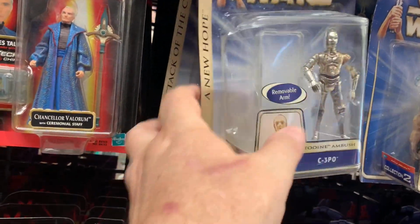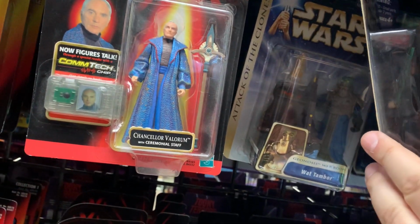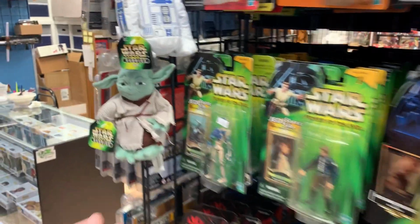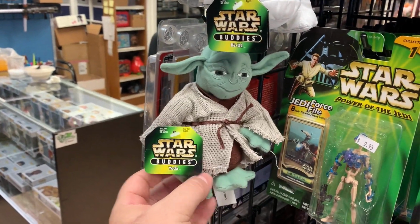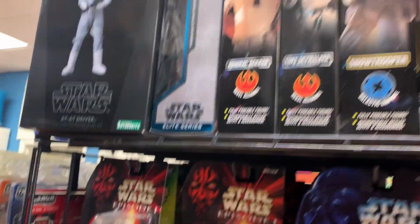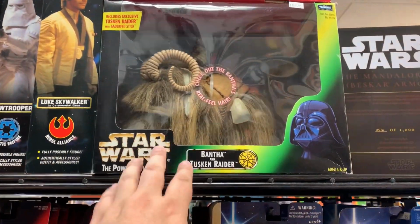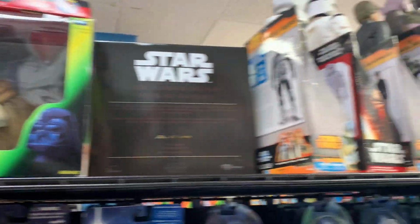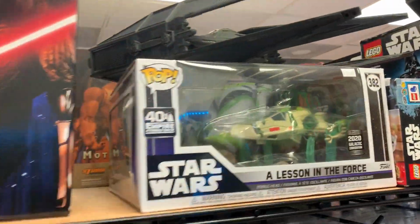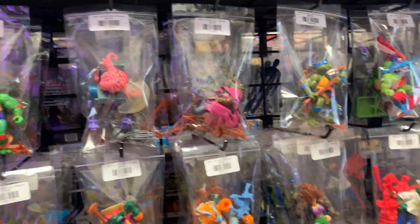C-3PO, that's nice. Oh, look at that. Oh, Wat Tambor. I don't have a Wat Tambor. Another Yoda. There's some Yoda stuff I need to get here. Oh, the Bantha with the Tusken Raider, but he wants $100? Another Yoda thing I don't have.